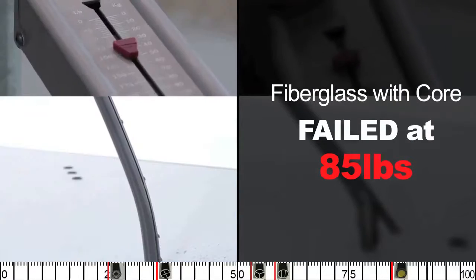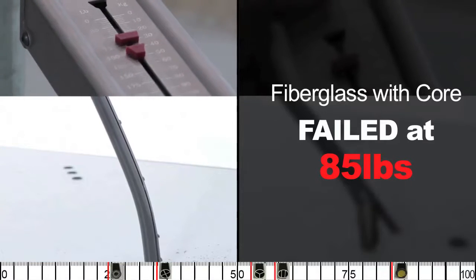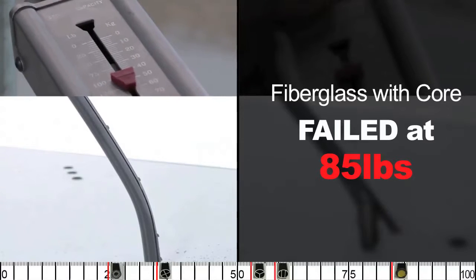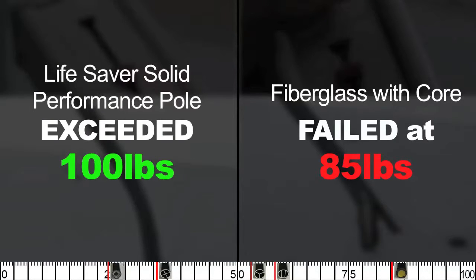I gotta be honest, I didn't expect the Lifesaver pole to do so well. You can see that our solid performance pole has exceeded 100 pounds of force without failure. That's almost 20% stronger than the best fiberglass pole. That fiberglass pole was holding strong, then it just shattered. Yeah, when it breaks completely, there's no way to keep using the fiberglass pole after it's been broken. Watching it again slowly, I would assume those splinters from the broken pole would be a real safety hazard.